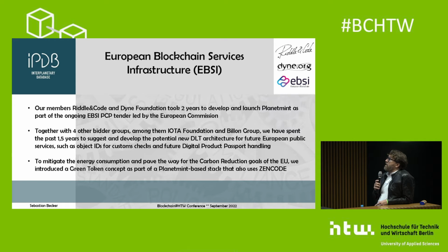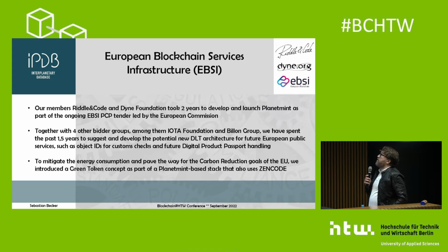Dyn and Riddle&Code, IPDB members, are also working on that. And here it's about how can we scale in Europe, both in terms of throughput. The European Commission wants that basically every product that reaches the European borders can be registered and tracked, ID-based. So these are zillions of, let's say, object movements every year. So it's about scalability. It's about an energy efficient blockchain, of course.